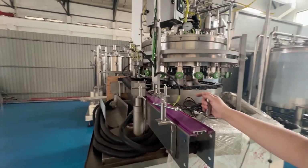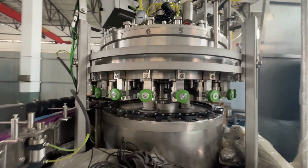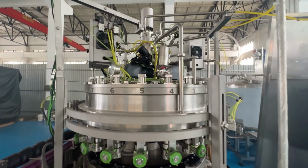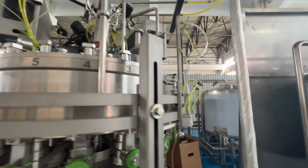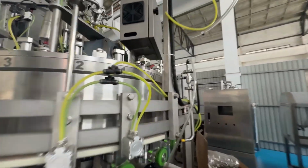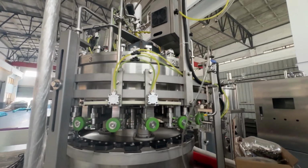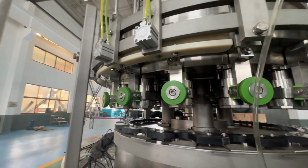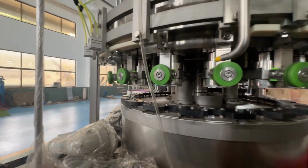Aluminum can. Here filling unit, filling part. It's also ready for delivery. It's for 20 filling nozzles. 12,000 cans per hour.